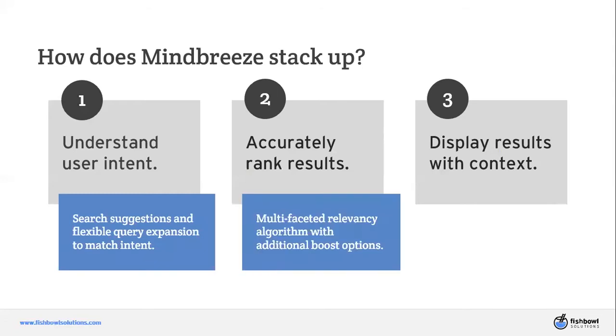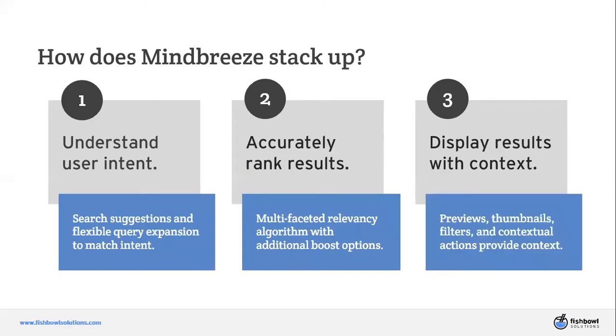The second thing is ranking results. Mindbreeze has a multifaceted, sophisticated relevancy algorithm that uses a number of document signals as well as machine learning to properly rank documents and show you relevant information on page 1. Then they also allow you to tweak and boost that for your own requirements through a number of easy-to-use tools. And then lastly, how do we display these back to the user? Mindbreeze is going to provide out-of-the-box previews, thumbnails, the ability to have filters, and contextual actions, which all make it really easy for users to interact with the search results.